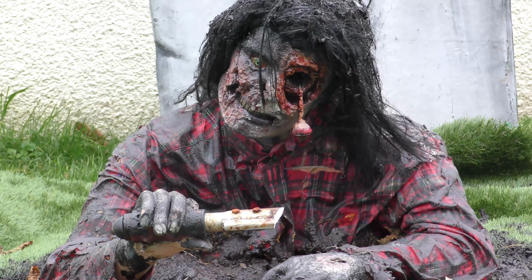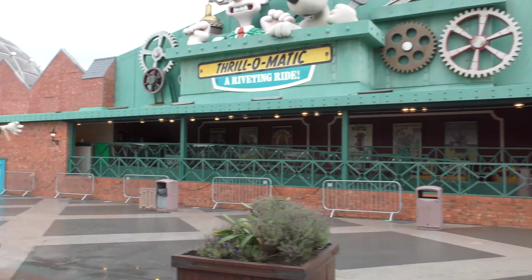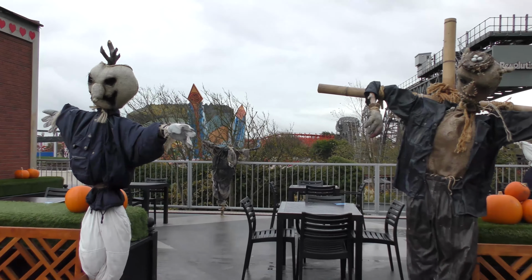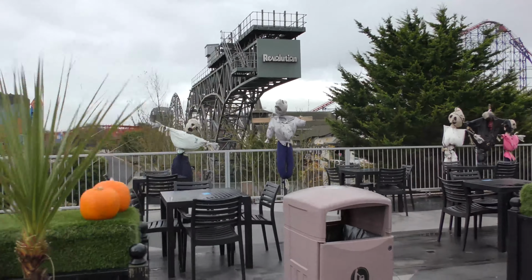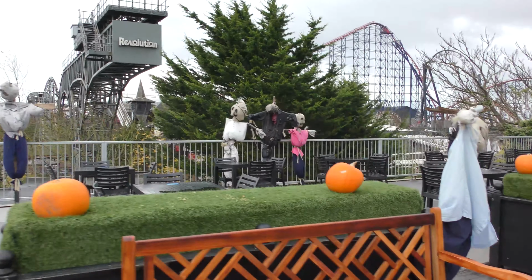Some more scary scarecrows. Plenty of scarecrows along here as well, just in front of Walls and Gry. Very quiet at the park at the moment. Good for rides. Eggs in his head. It looks like quail eggs. Plenty of decorations here at Blackpool Pleasure Beach. Really good.